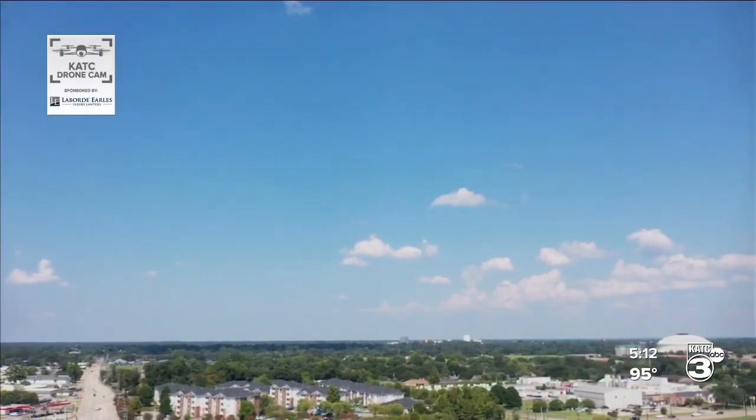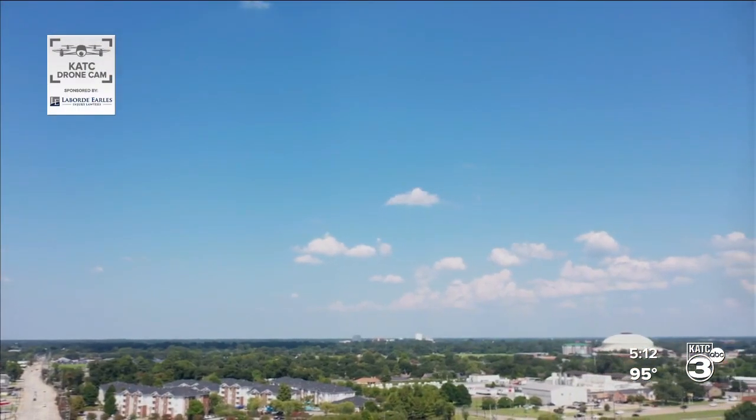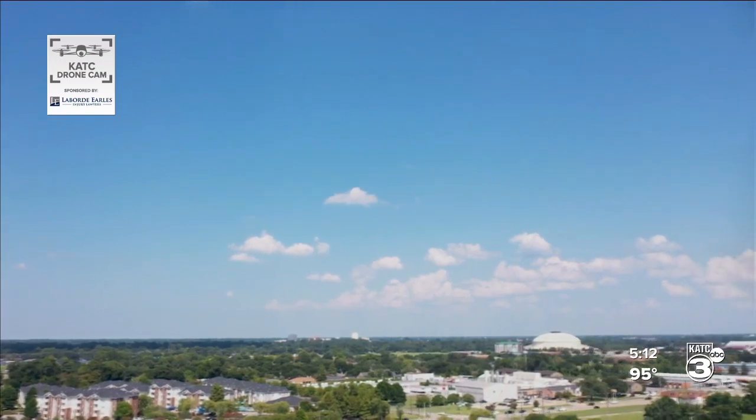Welcome back. Well, still hot across the area, but at least humidity down a little bit thanks to dew points coming down during the course of this weekend, thanks to this upper level trough. We'll get to that in just a bit, but we do have a drone shot for you today coming at you as we look eastward from KATC over toward the Cajun Dome this afternoon.